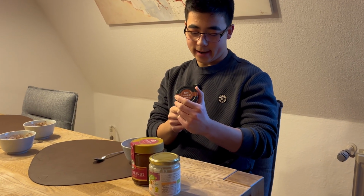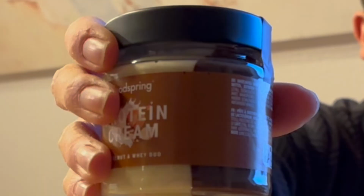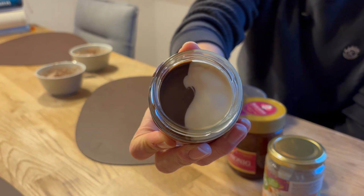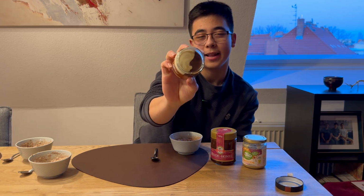It is hazelnut and whey duo. So it is like, I think, hazelnut plus this little creamy, milky side. You can also see it has 2 different sides right here. So one is milky flavor and the other is hazelnut. As you can see, the inside is very, very clean. It looks like a shape. You know, it's a bit like art.